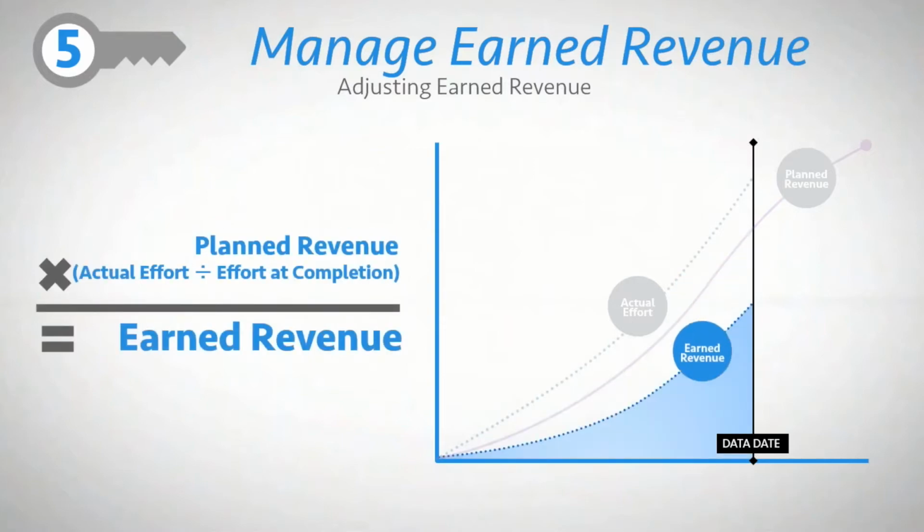A third approach is to leverage actual effort and projected effort at completion across a project's work breakdown structure, and use these values to calculate percent complete across the work breakdown structure by dividing actual effort into projected effort at completion. And just like the second approach, by applying these calculated percent completes to planned revenue at completion, an updated earned revenue position can be calculated.